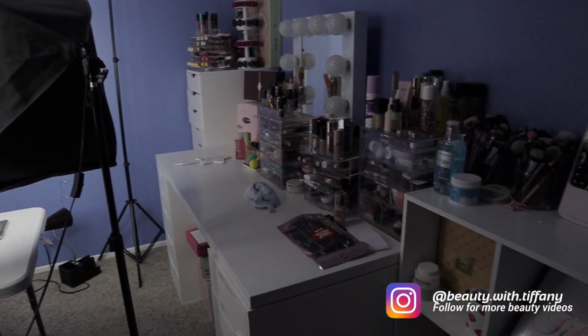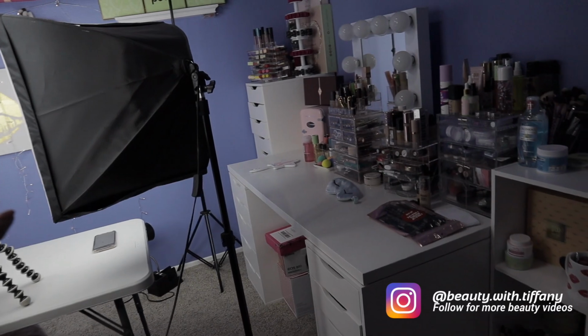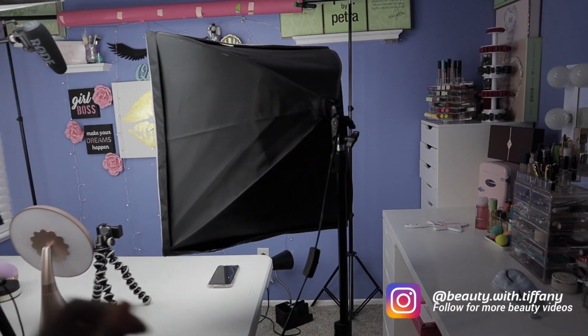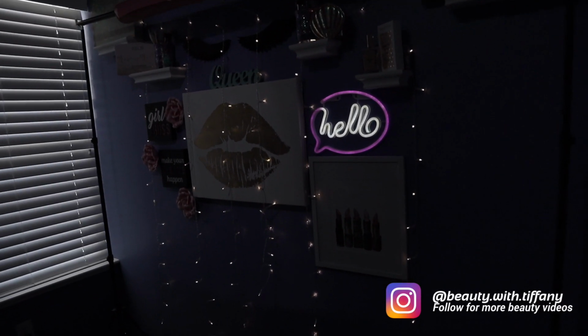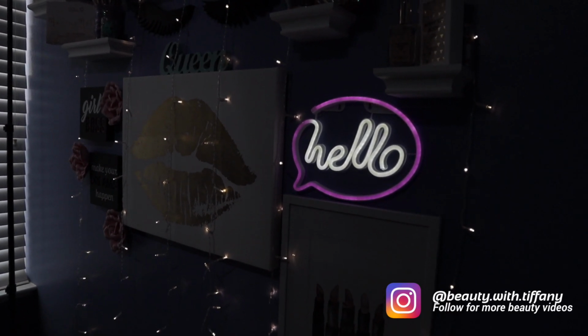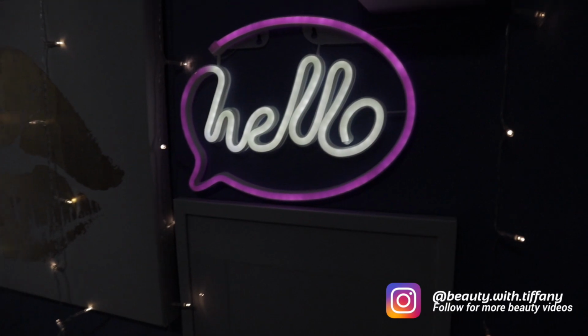I love the way it's set up right here on the side. This used to be over there, but since I want to do half and half filming, let me turn off the lights so I can show you my lights for the background. And those are my little lights. Look how pretty. That's the thing that sucks, you can't really see it on camera because of all the lights.